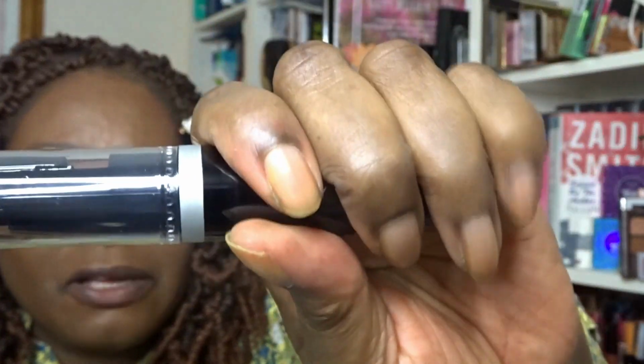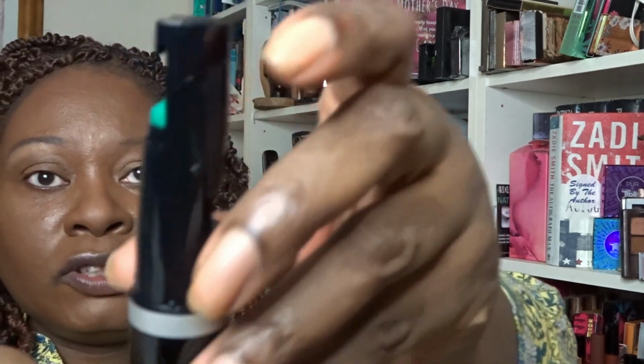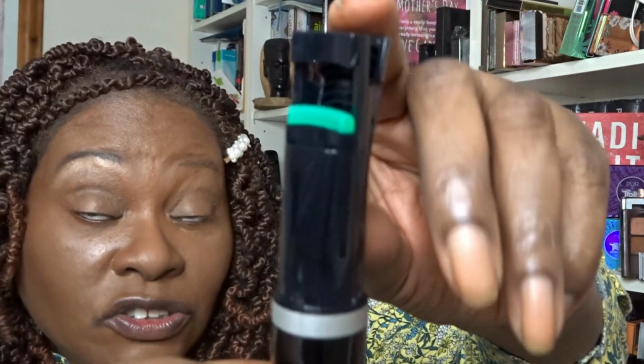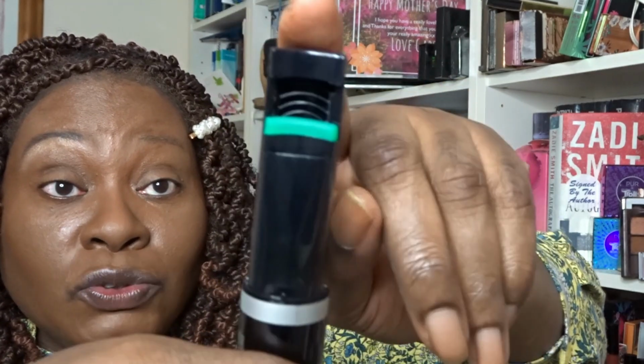So this is what it looks like. So it's a big old tube here. This is the main thing. So this here is an eyelash curler. Right, so what you do is you pull this thing down, and then that lifts up and you clamp your eyelashes like that. This to me looks like an instrument of torture. I don't care what anybody says, to me this is an instrument of torture. I don't use eyelash curlers anyway. For those people who do, they might like this.